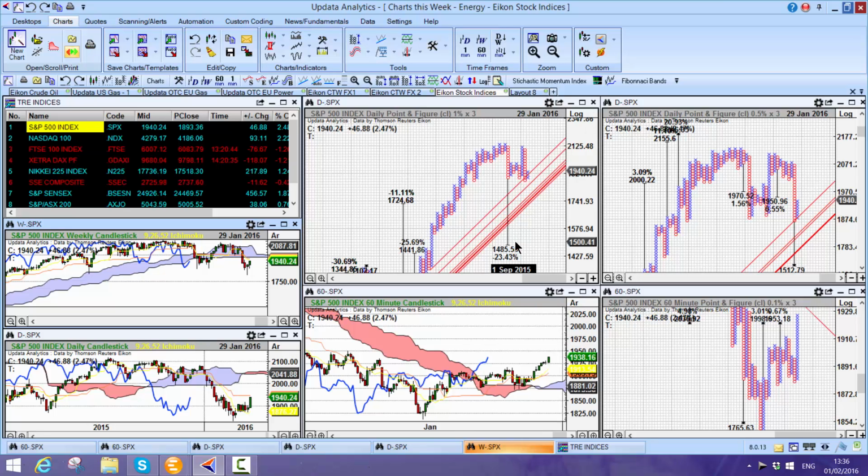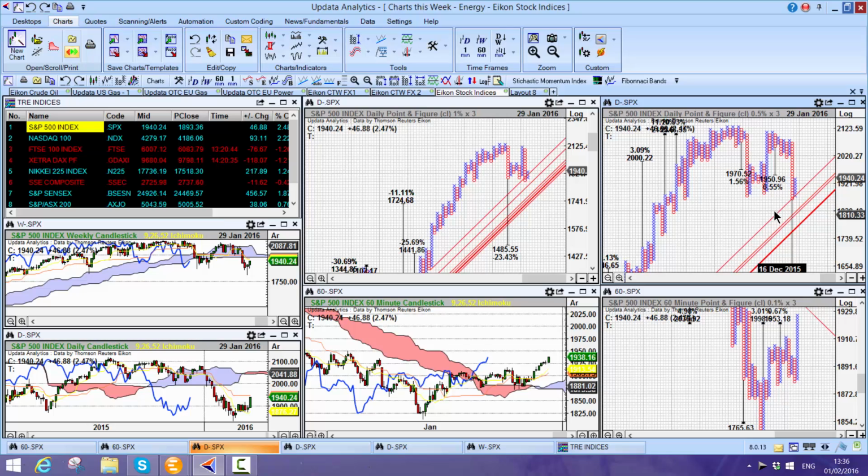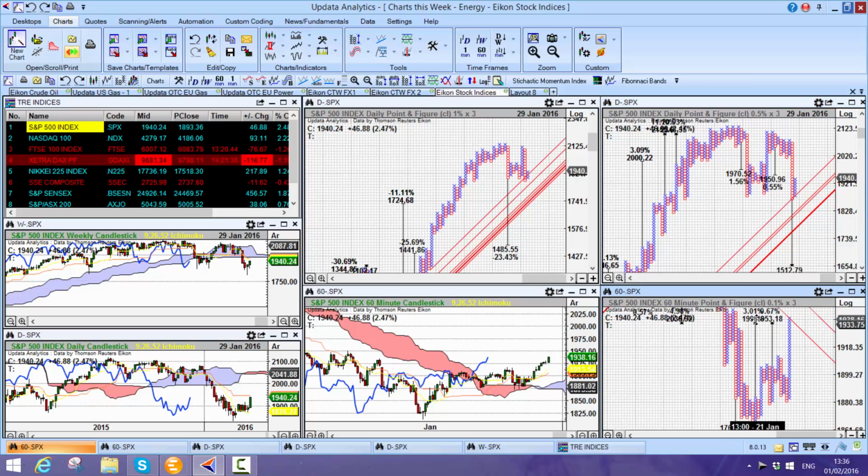Downside target of 23% activated, which is a bit scary, but lots of support here around 10%. If we move below the lows we saw, then this target here gets activated as well. That's on the 0.5% chart, and we do have some upside targets here at the moment, around 3% upside potential there.